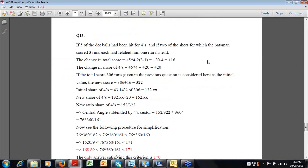If five of the dot balls had been hit for fours, and if two of the shots for which the batsman scored 3 runs scored 1 run instead. So the change in the total score will be plus 5 into 4 minus 2 into 3 minus 1. So it will be 16 runs. That would be plus 16 runs. Change in the runs from fours will be 20.